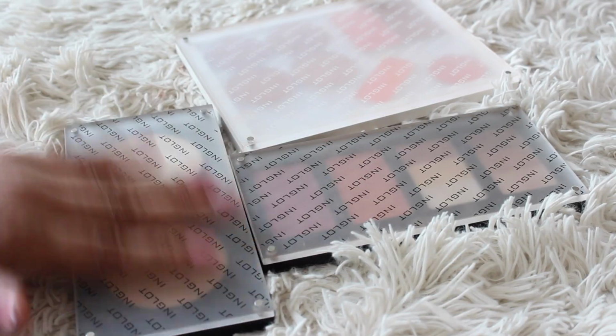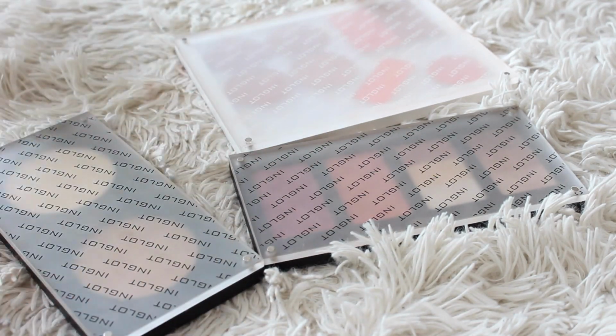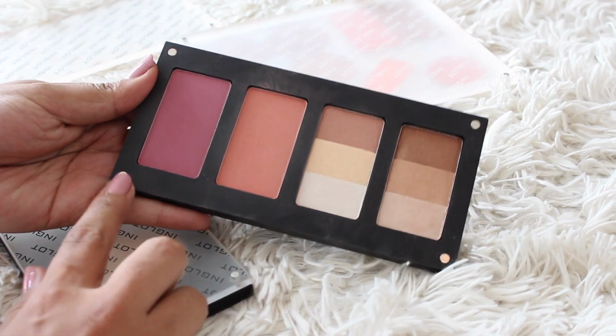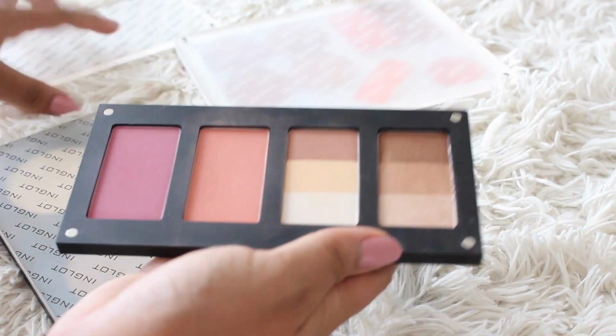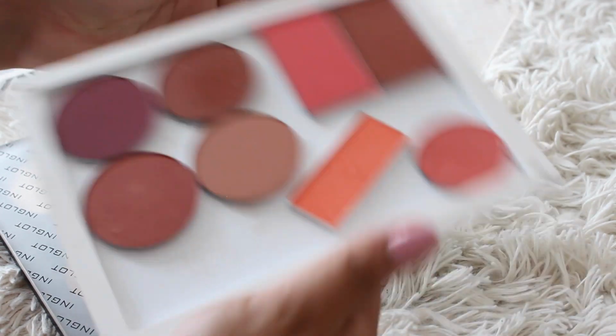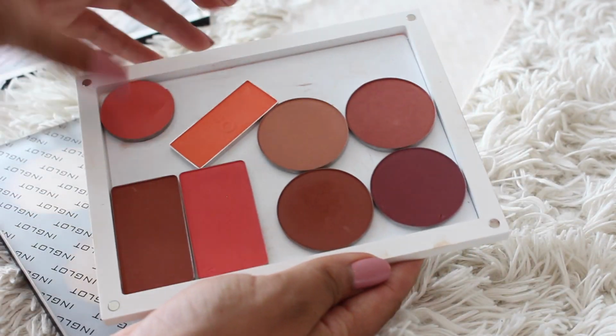So we're coming to the end of it. I've got some Inglot palettes here. This is their Freedom system, and I'm gonna hold on to most of this. This is a blush palette with 2 blushes and 2 highlighters, so these are gonna stay. I quite like Inglot, by the way, if you were curious. Then this is just a blush palette that I created. I'm gonna get rid of this one.